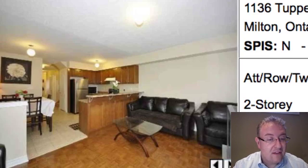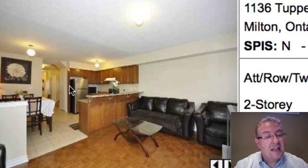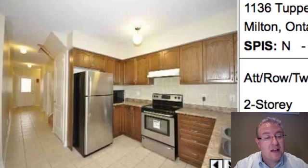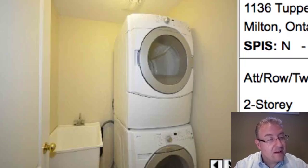Your family room is off the back with the walkout. Then you've got your kitchen with the eat-in. And upstairs, your master bedroom is the whole back of the house. You have a really nice big master bedroom. I don't know if it's my favorite floor plan.